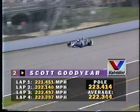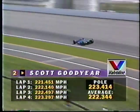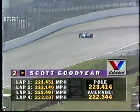And lap 4 is faster yet. He breaks in the 223s, 223.297 miles an hour, averaging 222.3. Second quick of the day.